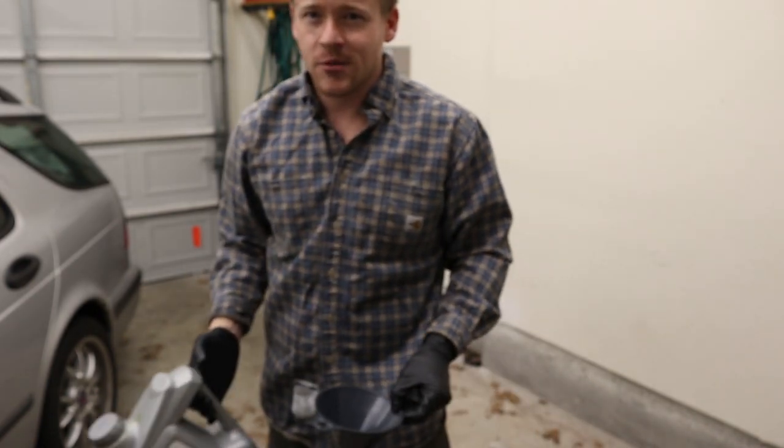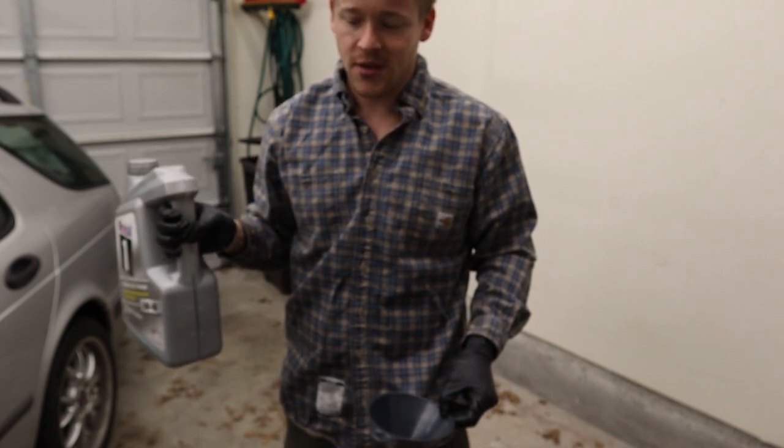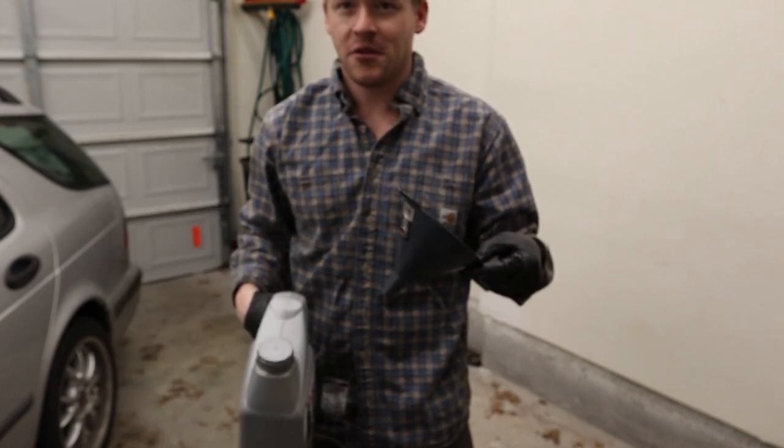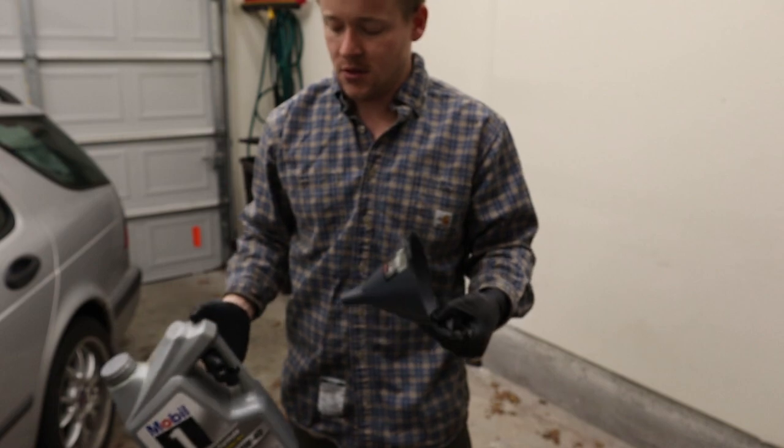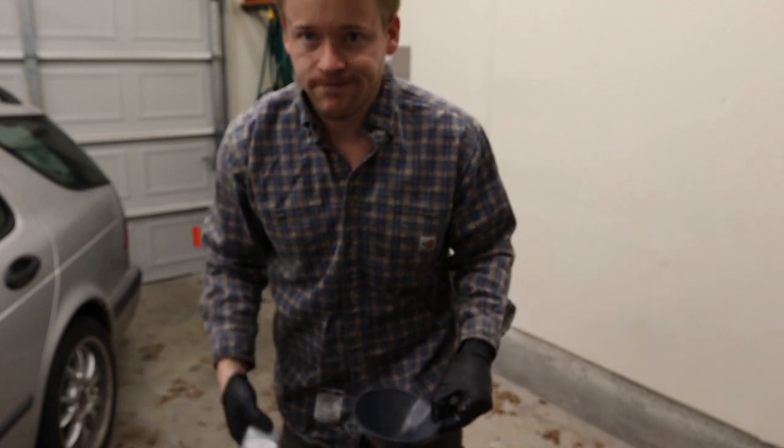So this isn't gonna be super scientific, but this used oil jug I have is exactly at 3 quarts. So I'm just gonna funnel what I got out into here, and then I'll see how much it has in it afterwards, and then I know how much to add.